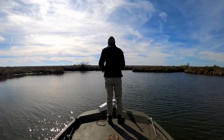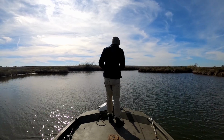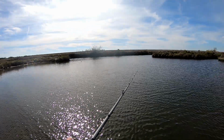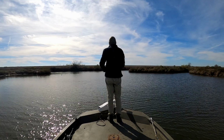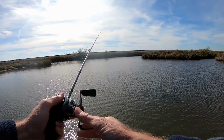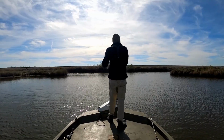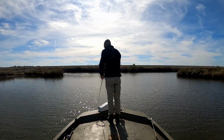There's always a little channel that cuts through these flats that's a little bit deeper. When the grass is here, it makes that channel easy to find because a lot of time the submerged grass just comes right out and forms a perfect little channel and it shows you where it's at. But when the grass is not in here, you just kind of have to look for the deeper water. I already know more or less where this channel is just because I've been in here before. Anywhere you can find a little bit deeper water, a little bit of a drop off, that's where they seem to be hanging out.